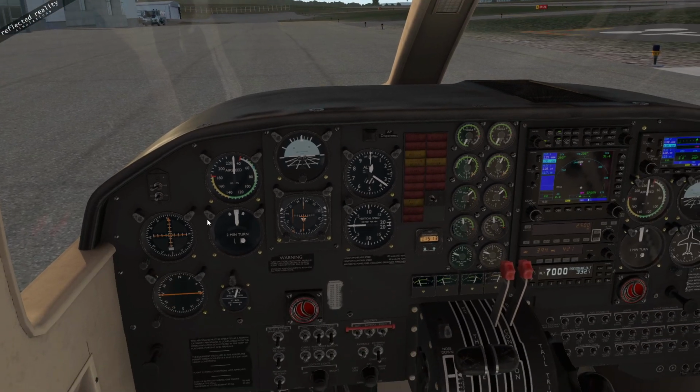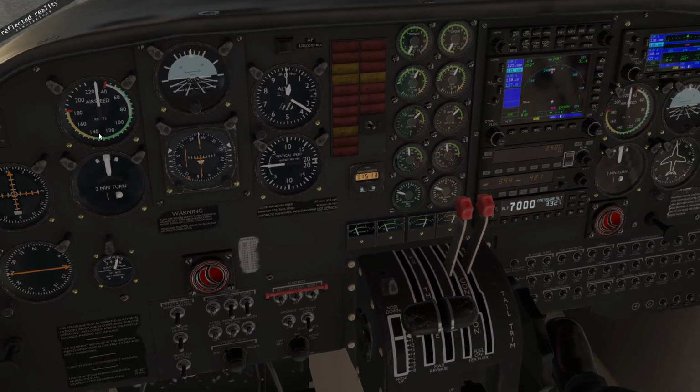Right, one of the oddities with X-Plane default engine handling is the beta setting on the propeller. So I just want to show you this before we start off. I've got very basic hardware. I don't have any detents on my hardware joystick. So I have a key binding for toggle reverse and a key binding for toggle beta.